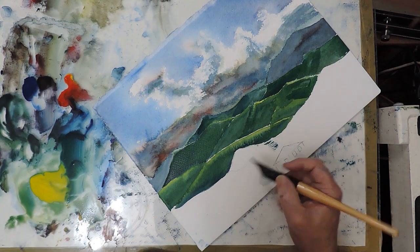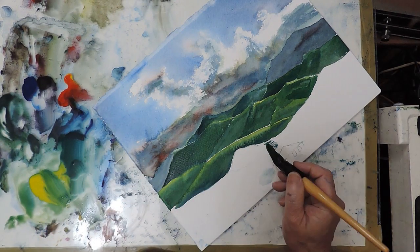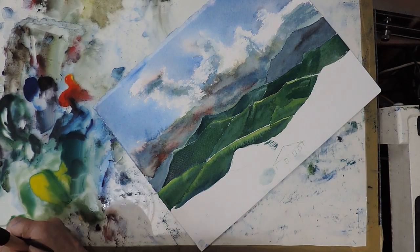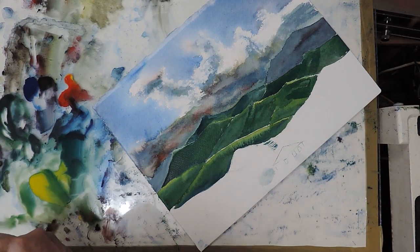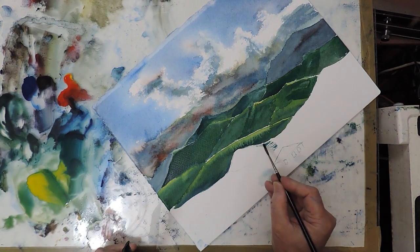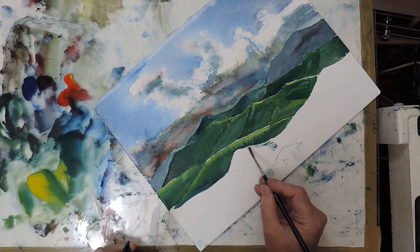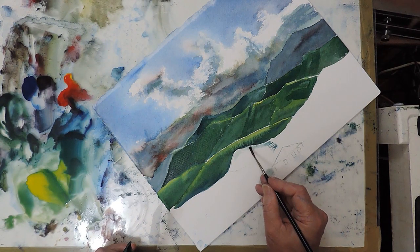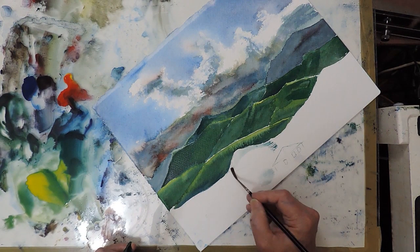Not enough yellow in that. In fact, I want to put some... Ooh, we've got all sorts of tendrils coming down that hill, haven't we? I wonder if they'll work.